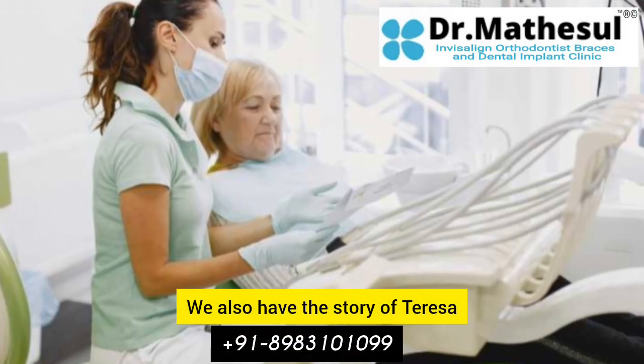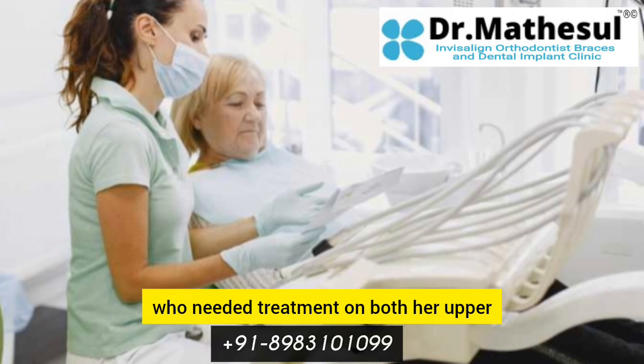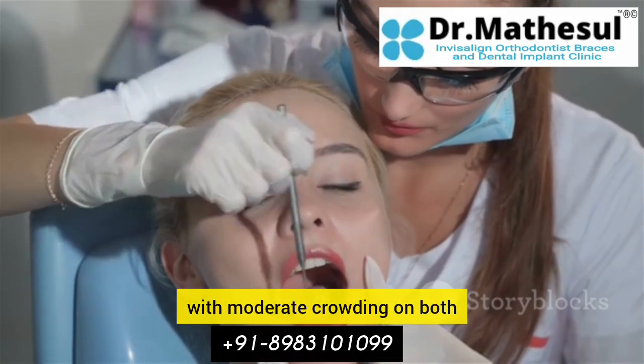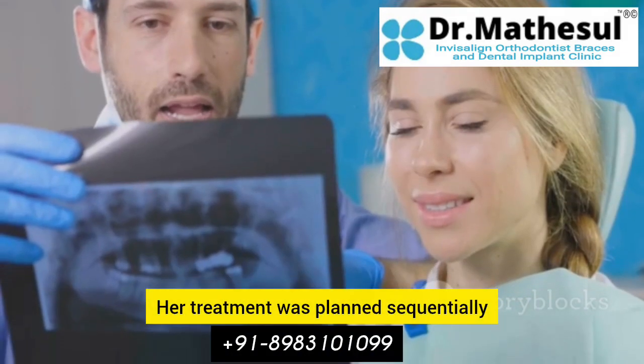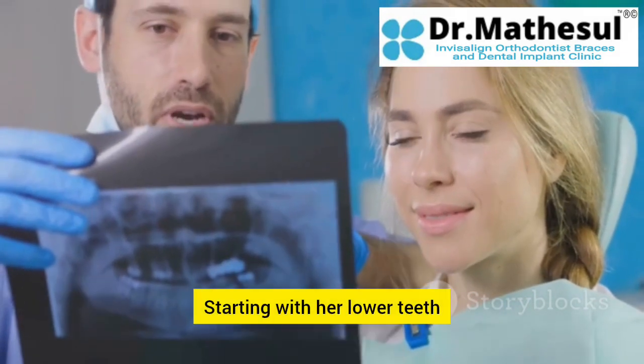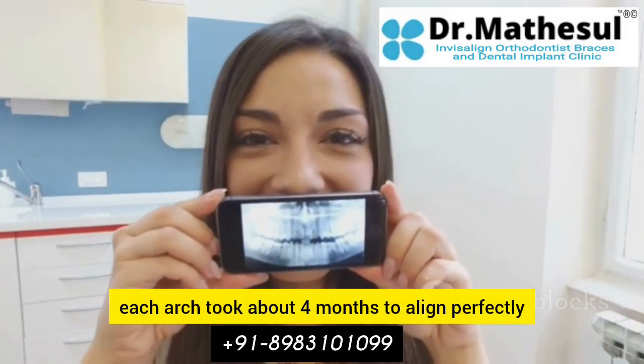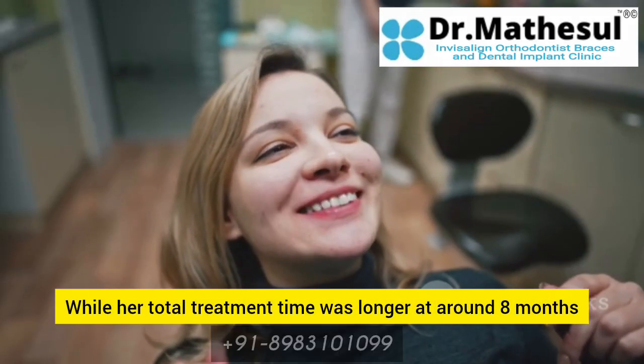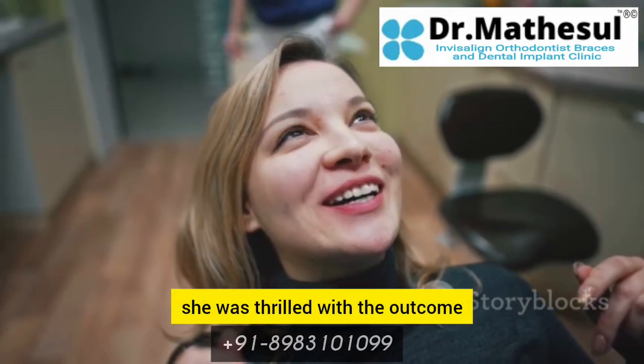We also have the story of Teresa, who needed treatment on both her upper and lower arches. Her case was a bit more involved, with moderate crowding on both. Her treatment was planned sequentially, starting with her lower teeth. Each arch took about 4 months to align perfectly. While her total treatment time was longer at around 8 months, she was thrilled with the outcome.